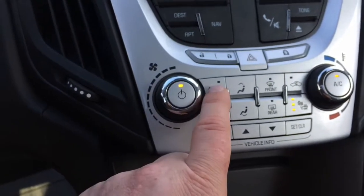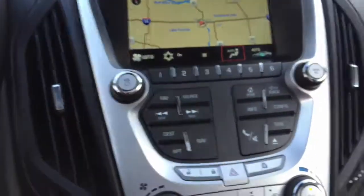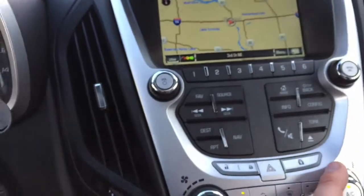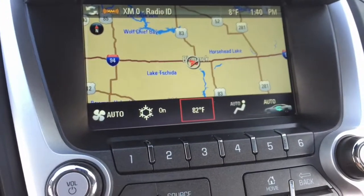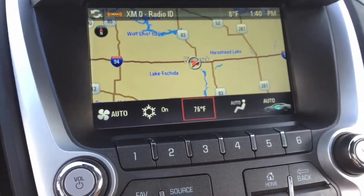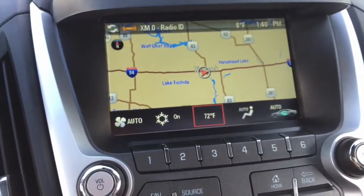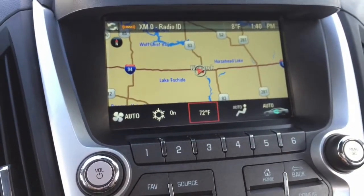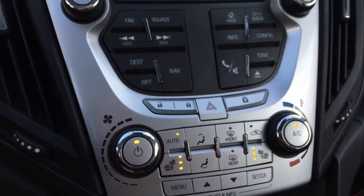One thing you didn't see before is that you have automatic climate control. So all you have to do, let's see if we can see that come up, you see that temperature? You can just set it to a temperature and then forget about it. It'll maintain that temperature all the time. You don't have to fumble with the fan. It does the thinking for you.